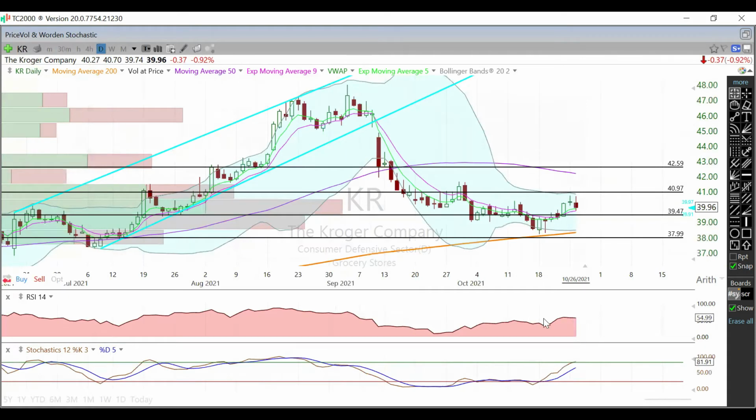RSI in here on the daily 54, stochastics 81. Nothing really to worry about on that front. We don't really need it to be reset, both neutral either way. So not a whole lot going on. Not really worried about anything there.